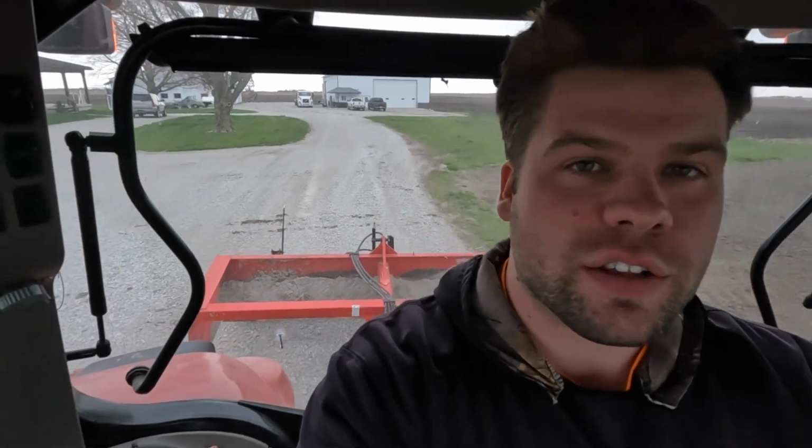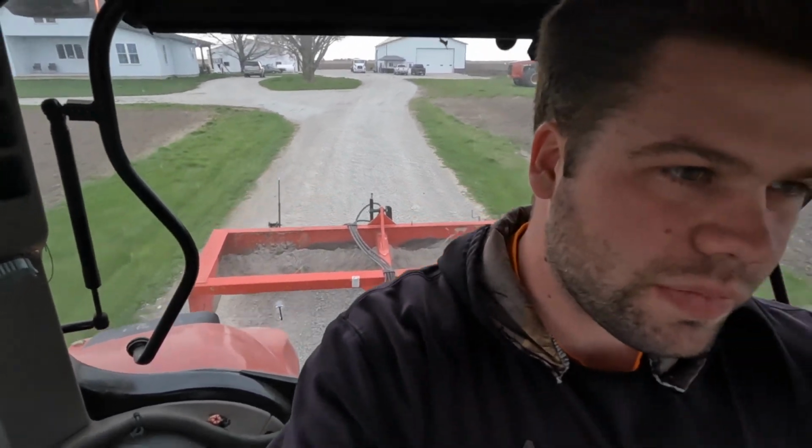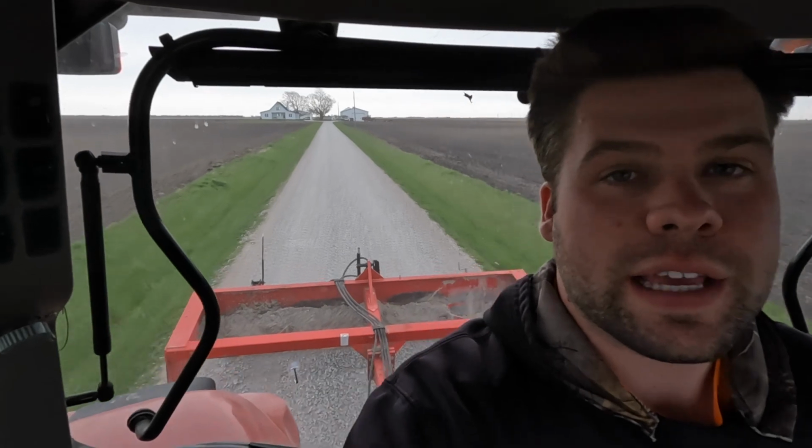Alright, everyone, we got worked the corn stalks around the shop that we wanted to. So I am headed to Dad and Jonathan's house, which is the cattle farm, with the box scraper. We're gonna take the box scraper and scrape down all the ruts and footprints and stuff that's there at the cattle farm in the back main lot. I'll show you when I get there, just to help smooth things out.